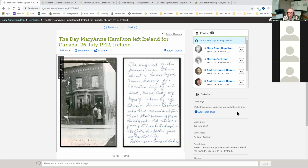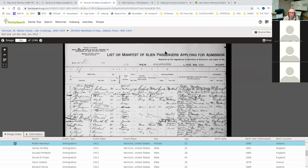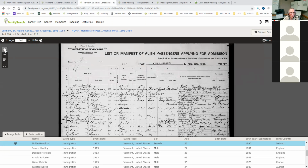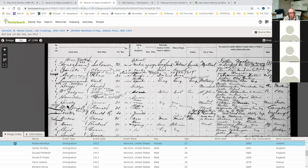We always knew that she had come first to Canada and then to the United States, but we couldn't find any details about where she had gone. We've been looking for probably about 10 years, my sisters and I. Finally, about 2 or 3 years ago, some records were indexed that were border crossings. We first were able to find this document right here, which is a manifest of alien passengers who were applying for permission. Part of our problem was that she went by a number of different names, but most of the time she was Molly.